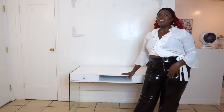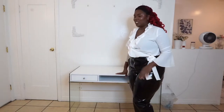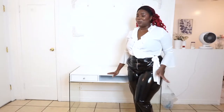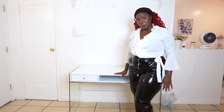Switching it to the purple light. Okay guys, so I'm really, really in love with this desk. It's perfect for my apartment. It has the glass legs, which let in light and make everything feel way more open. Oh my gosh, I'm just so in love with this. Like, you guys have no idea how grateful I am to be able to afford such a beautiful desk.